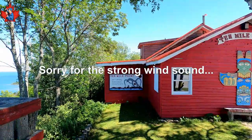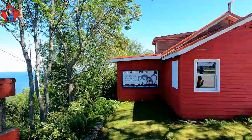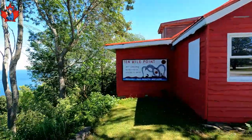Then my point to the basement, I'm not sure what it is. Looks like some pelican or something.